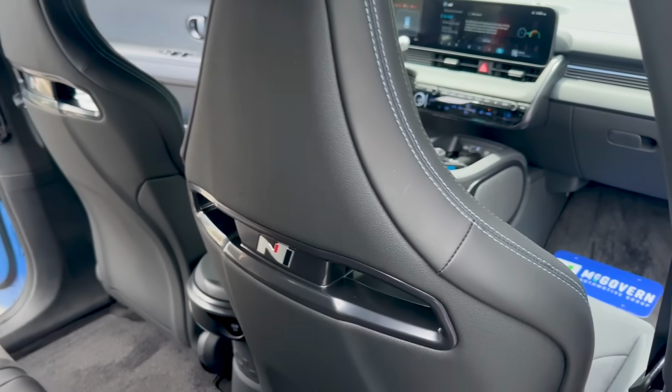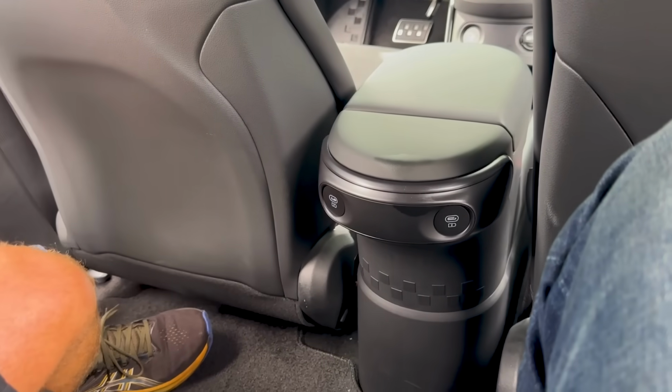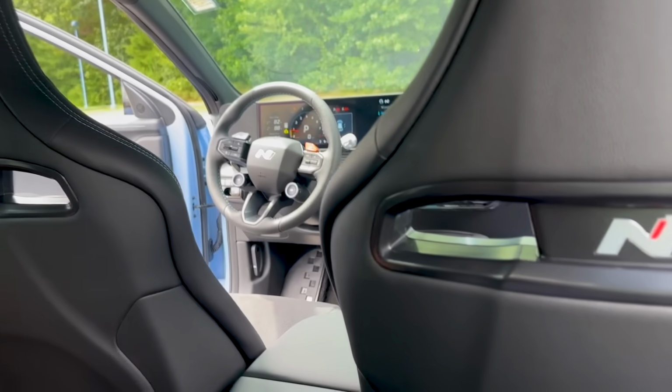The back of the seats are nice. And there's decent room back here too. There's phone chargers. We are two adult men and we're fitting back here pretty decently. Look at that. We don't normally sit in the back. Imagine this being an Uber. This isn't a bad Uber ride.